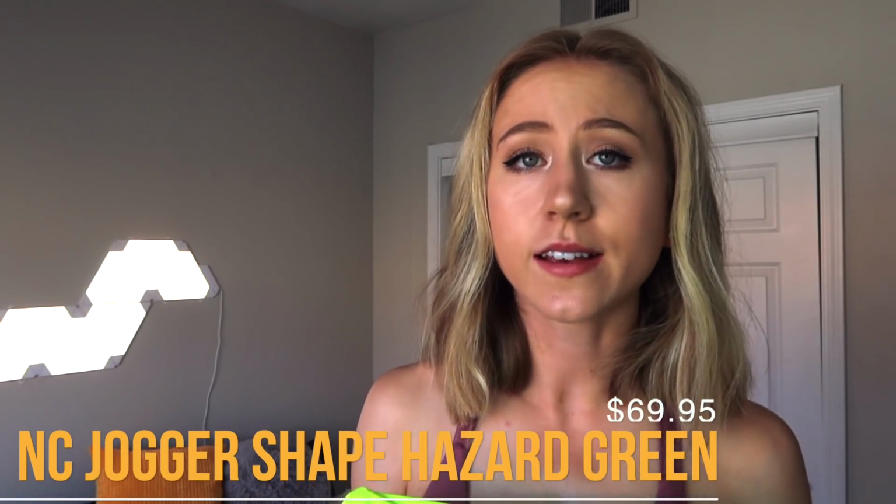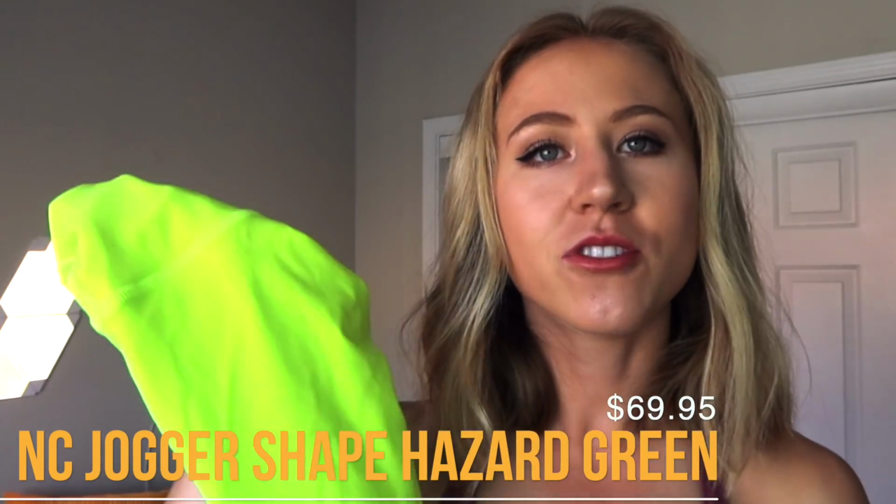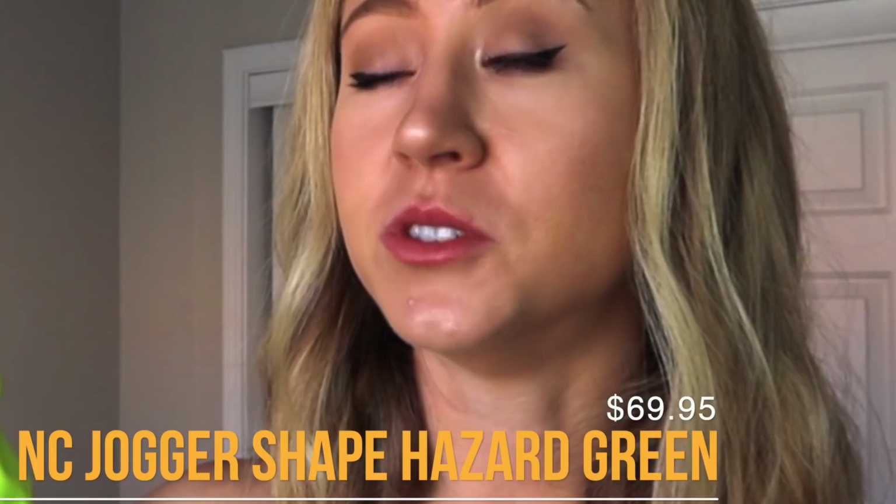Next, we have something that I don't know if I'm brave enough to wear, but we have lime green booty scrunch joggers. The joggers are definitely new for them, and they are kind of a Lululemon Align style jogger, which means they're basically leggings and a little bit more baggy, especially around the knee and ankle area, so they kind of have a relaxed legging fit.